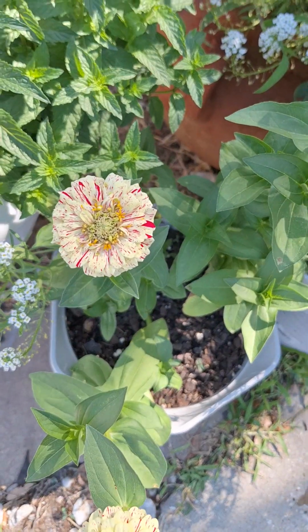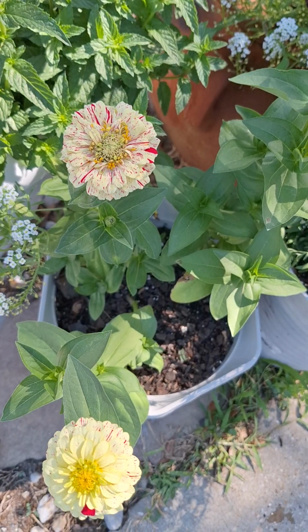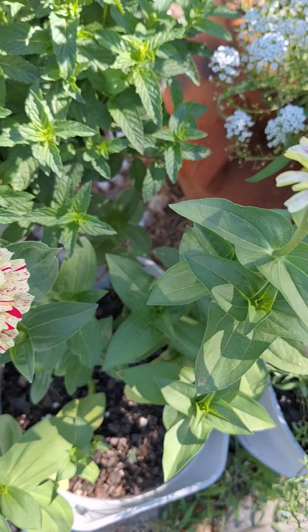Look at that. Those are the candy cane zinnias. I'm so happy I bought those. I will be saving those seeds for next year. They are absolutely gorgeous. I love that pattern.